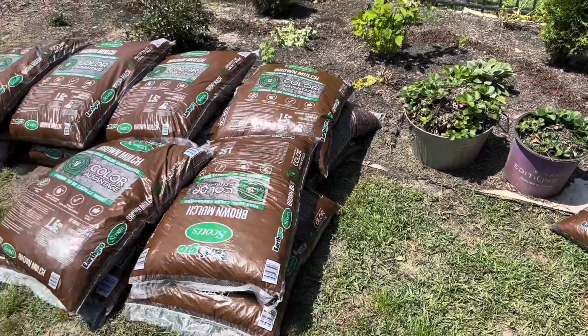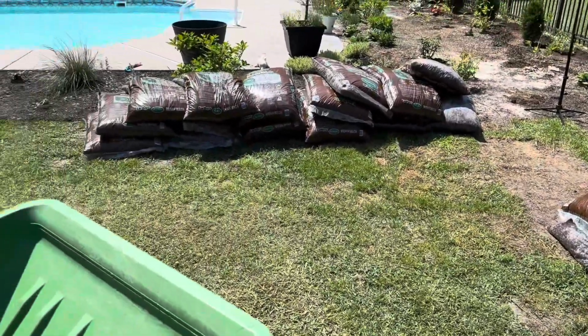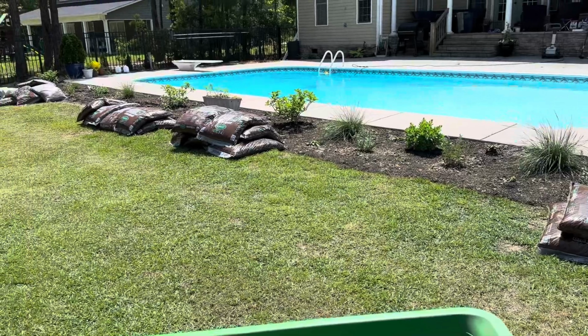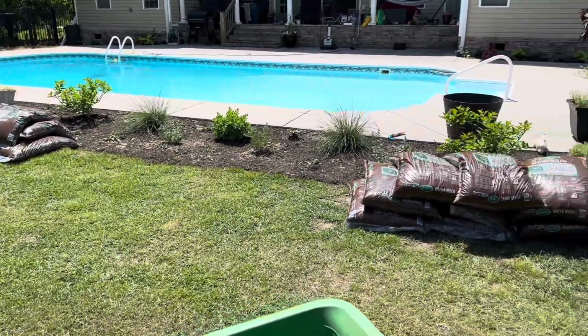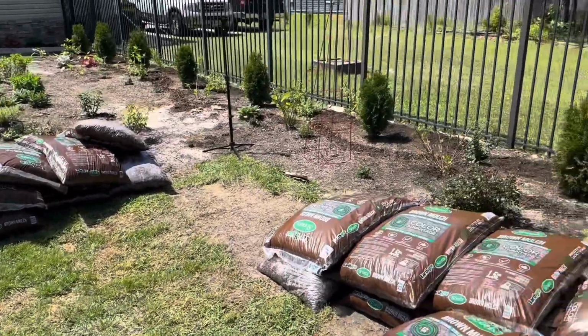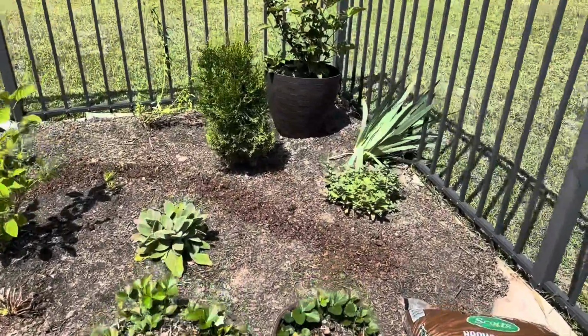Okay y'all, so I got all 60 bags laid out along the flower beds. So in just a little bit here, I'll start unpacking each one and spreading them around, hopefully not squishing any of the little babies.